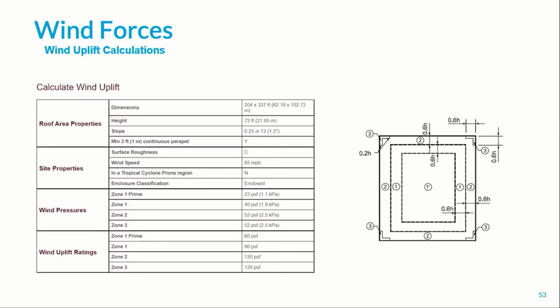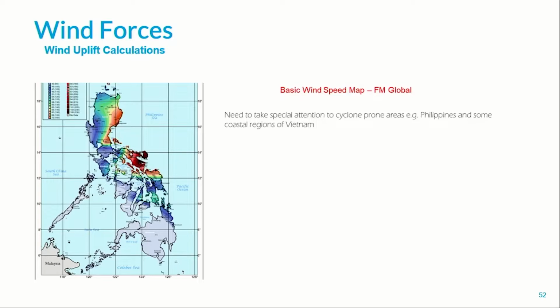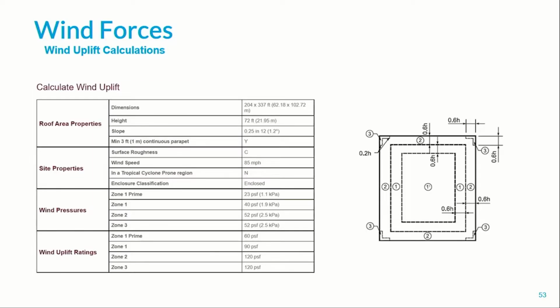Okay, so this is where the geographic location is very important. Let's say the building is located in the Philippines where they have typhoons, so you will adjust accordingly to the requirement at the location of the site. And this is the calculation table for our wind uplift. We need to differentiate by the 3 zones, which is zone 1, zone 2, and zone 3.